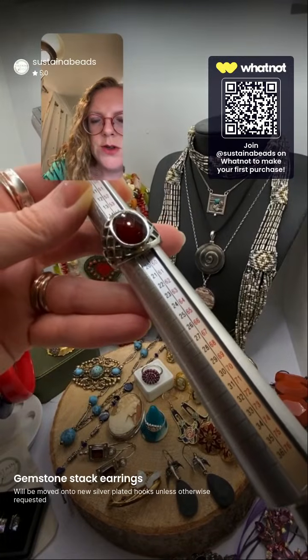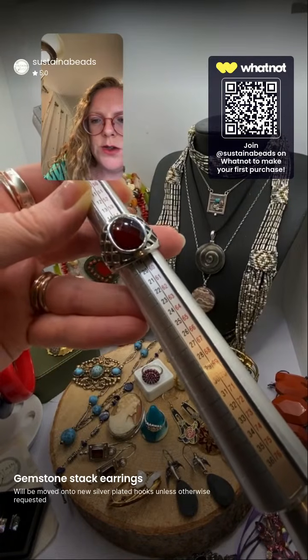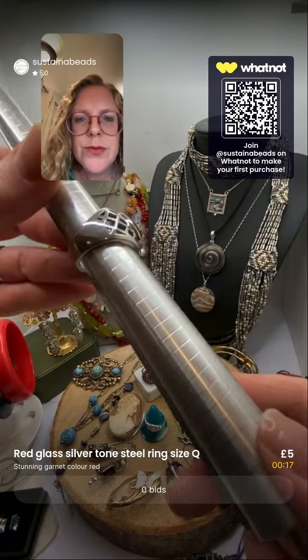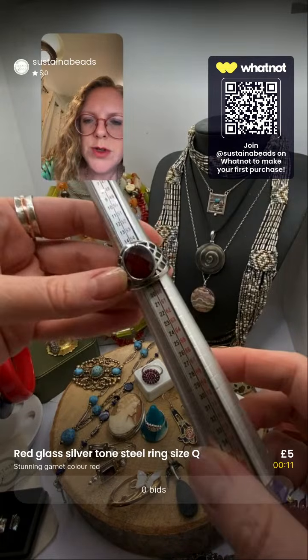Let me just find it on the list. So everything tonight is already in the shop listings, so do go in and have a look and let me know if there's something that you want to run. So this is a steel one. There's no markings on it. It's just a really pretty statement ring.